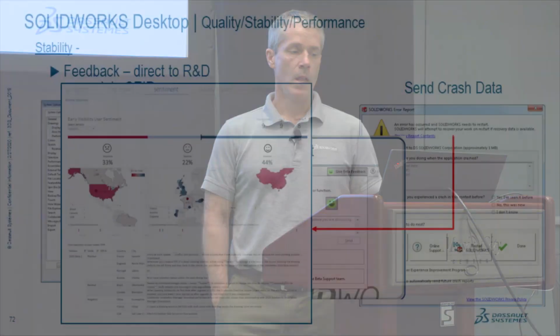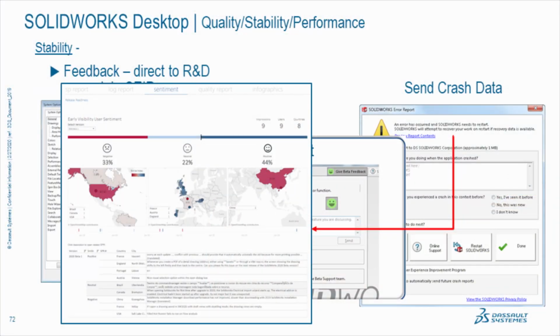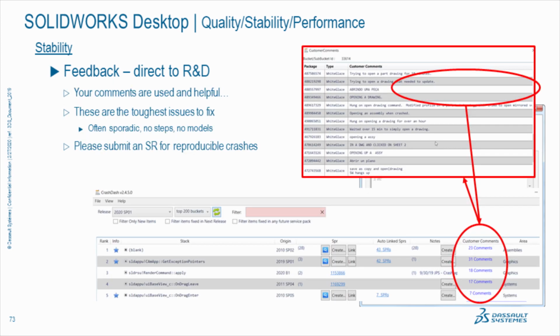Likewise, the crash dialogue, everyone's favorite dialogue. Comments. So we do read the comments. In fact, what we're seeing in the bottom here is our crash database, CrashDash. So all this information is fed directly from the crash tool. All right, if you're in the CEIP program, the data comes to us automatically. If not, the crash dialogue, you'd have to choose to send it to us.